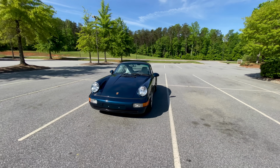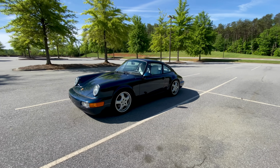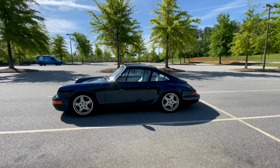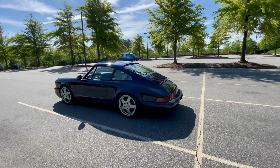If you're new to the channel, I'll tell you that I bought this 964 in Amazon Green. It's a C2, 1992 model, about 6 months ago now. I think it's been 6 months. It's been a while. And I've had to put a lot of time and money into the car to get it where I want it.